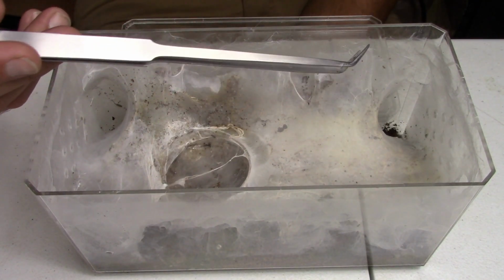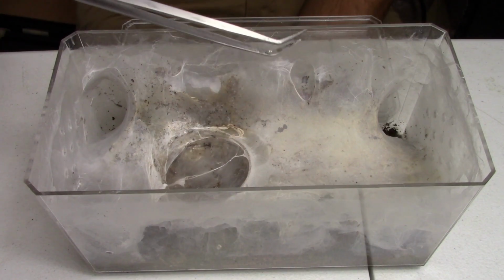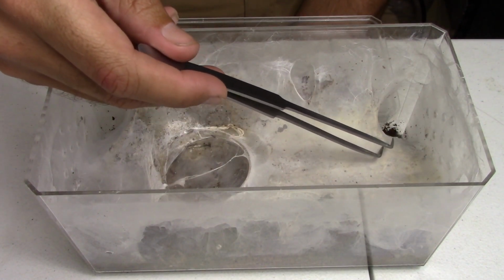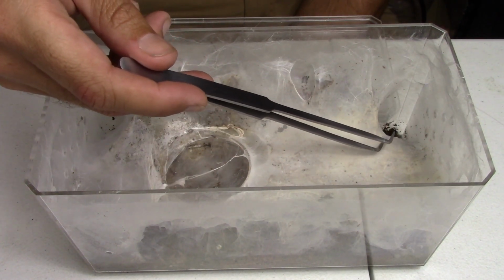This is one of the few species that I'm aware of that can molt and retain the sperm after molting and then still be able to lay eggs. Or a sack, I guess.